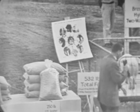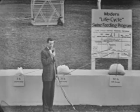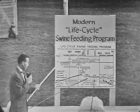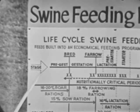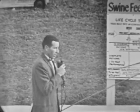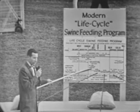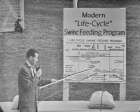Now we will move over to the other table, and he will see a display on the modern life cycle swine feeding program, again, that has been developed here at Iowa State College. In this section, we have displayed a chart showing the complete life cycle of the pig, the various stages of gestation, lactation, growing, and finishing. In this display, we have pictured the amount of feed involved in producing a 200-pound market pig from 10 pounds of body weight, in other words, 2 weeks after farrowing until market weight.